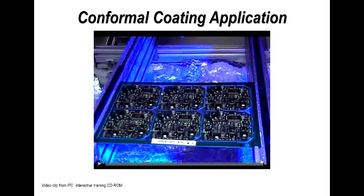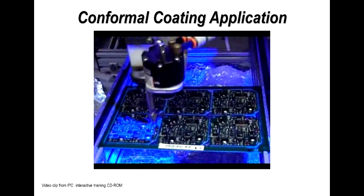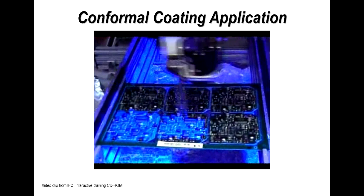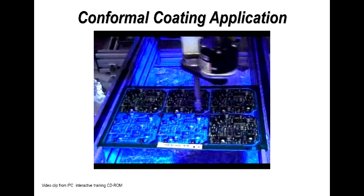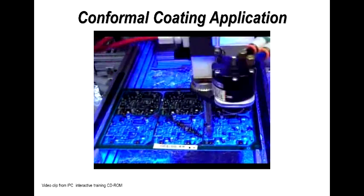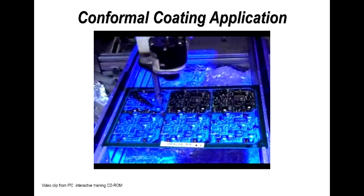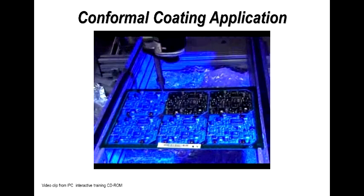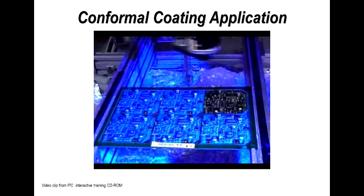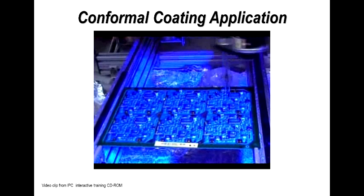So just as an example, this is a robotic system spraying the surface of the printed circuit board. We design a pattern, we spray the board or jet coat the board and leave selected areas free, or we go back and put more coating on selected areas depending on what the requirement is for the particular printed circuit board. Those really are the most popular techniques within the industry.